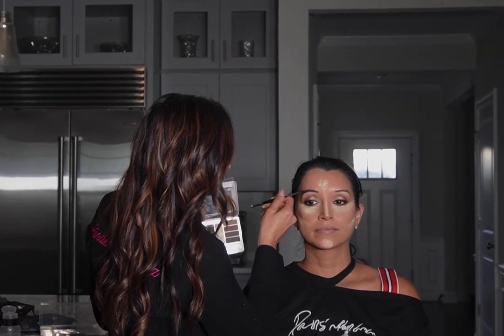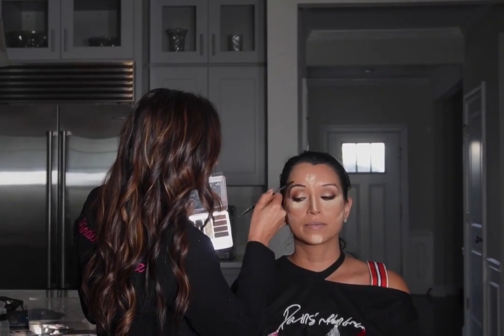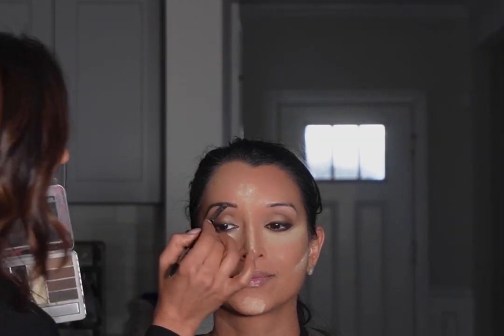Do you use a pencil for yourself? Or do you use a color eyeshadow? Oh, you do? An eyeshadow. The shadows, like the powders, tend to look a little bit more natural, too. That's why I do that. The creams tend to look a little bit heavier.